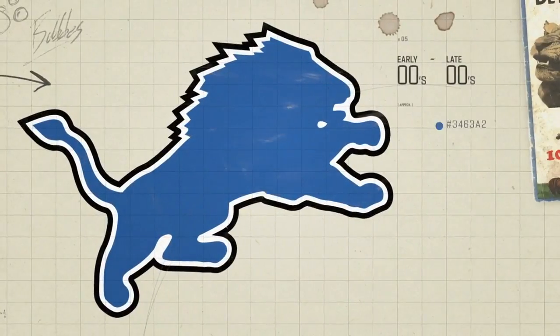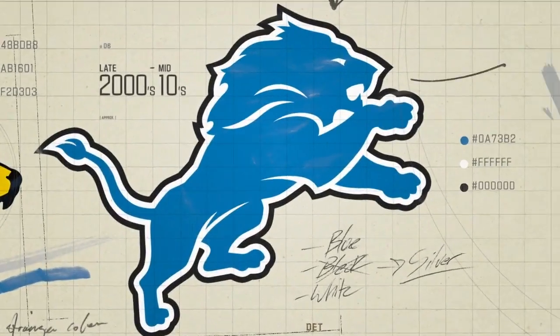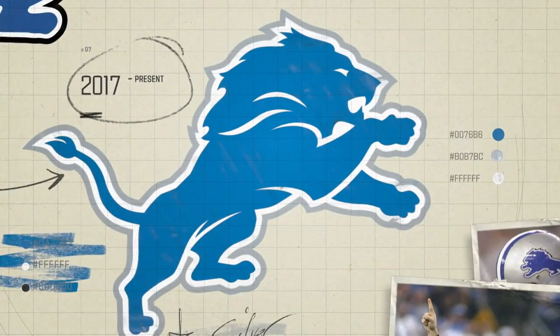By 2009, the team seemed to agree. When they updated the lion, they changed his posture a bit, and most importantly, added teeth.